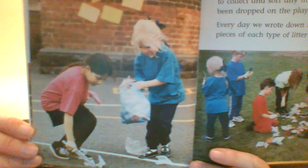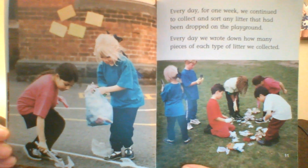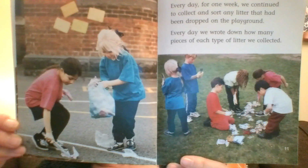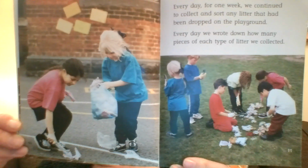"Every day for 1 week, we continued to collect and sort any litter that had been dropped on the playground. Every day we wrote down how many pieces of each type of litter we collected. Our class made a graph to see if there was any change in how much litter we found on the playground. We were pleased. There was less litter, but we wanted to do more." "You could write a report about your project and send it to the local television station," said Mr. Costa.